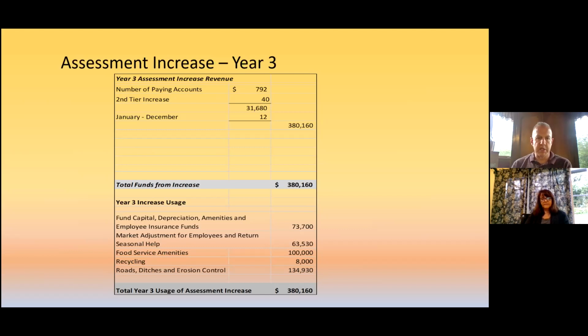Again, the market adjustment for employees and return to seasonal help, that's a continuing ongoing expense, as with the food service and recycling. But you can see in that year 3, almost $135,000 additional goes into our roads, our ditches, erosion control. That helps pay for culverts. It helps pay for the guardrails you see along the roads to provide safety. Our roads are one of our biggest amenities, and as Rex talked about, one of the most expensive amenities we have, just for the fact that they can get away from you so fast. And so we have to put additional money into those.